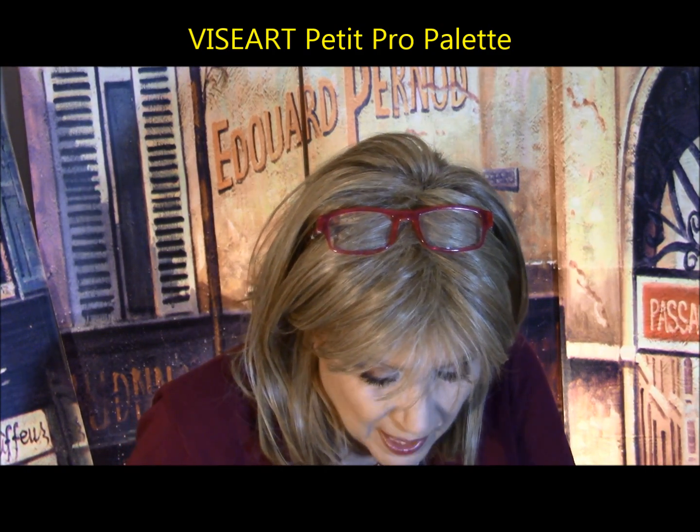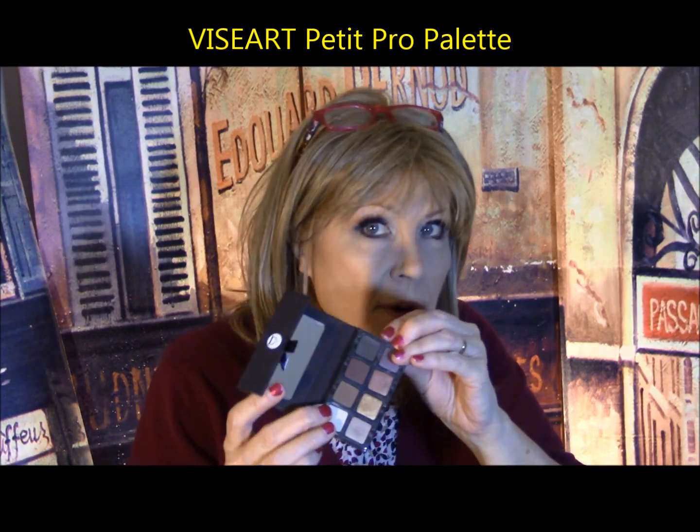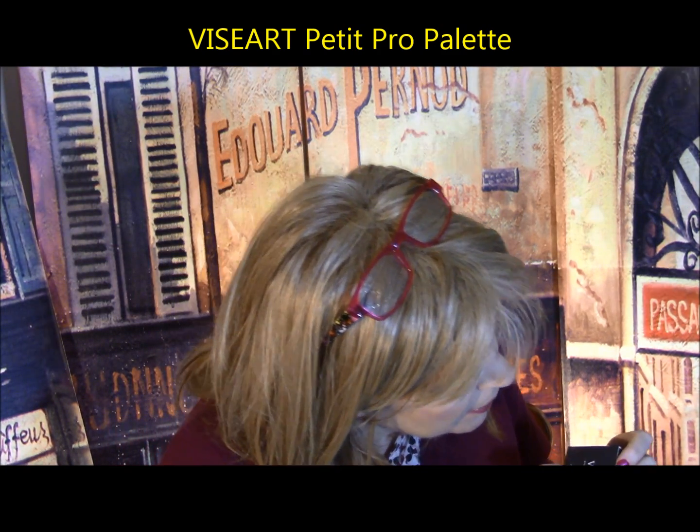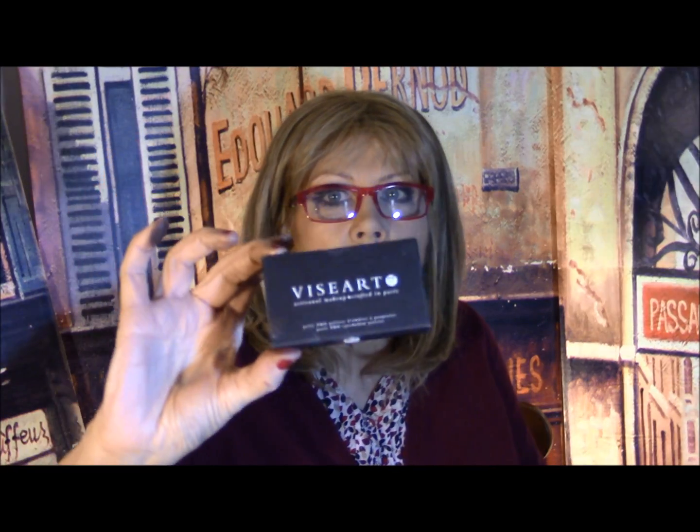It's $30 and you get 8 colors. Yes, the pans are smaller than a regular palette would be, but I think that the quality is outstanding and the color assortment is very versatile. You can do several different eye looks from this, and I like that from it. It'd be very good to travel with. And so this one is the Petite Pro palette, and I got that, I think, on the Sephora website, so I really like that.